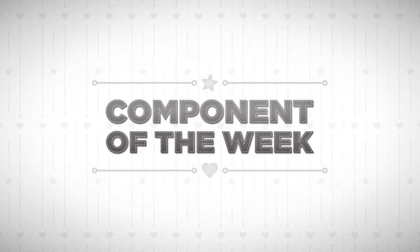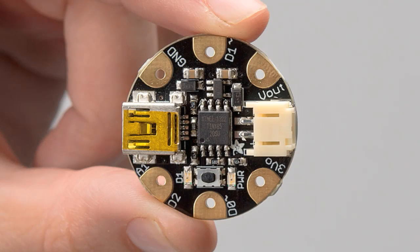All right. Next up, component of the week. I wonder what it is. Component of the week is Gemma. Big surprise, it's Gemma. Yeah.